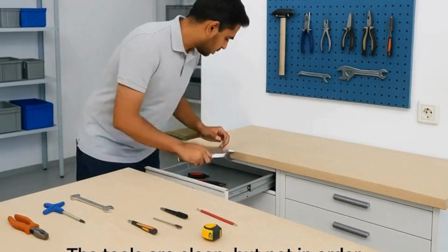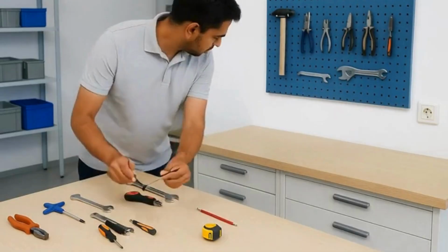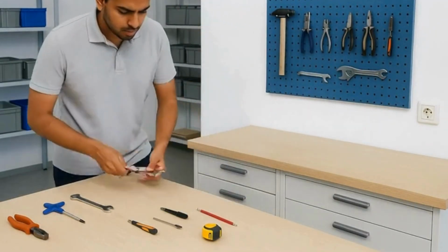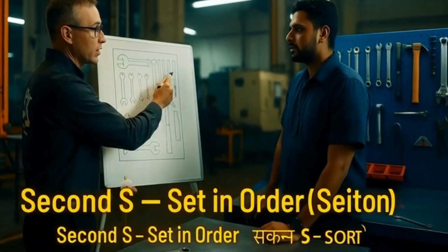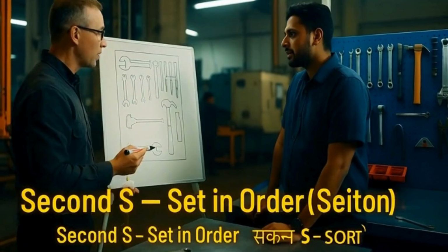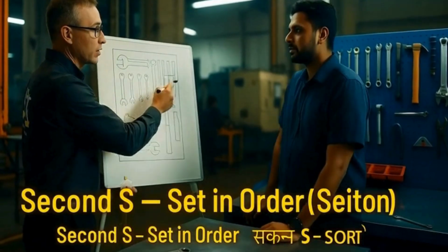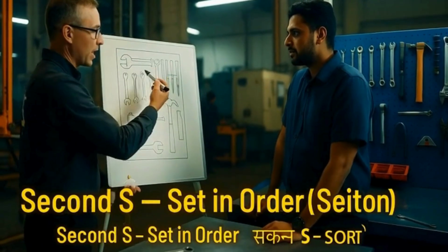After learning the first S, Sort, Seiri, Ravi's table was clean. But now he faced a new challenge. All his tools were there, but never in the right place. One day, his supervisor smiled and said, "Ravi, it's time for the second S. Set in order, Seiton. Everything should have its own place, so you never waste time searching."